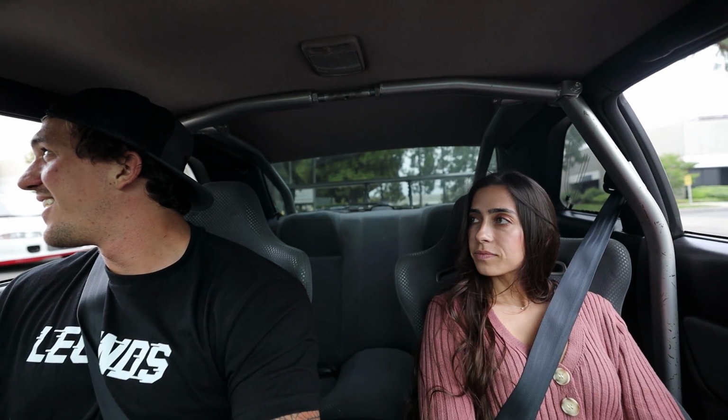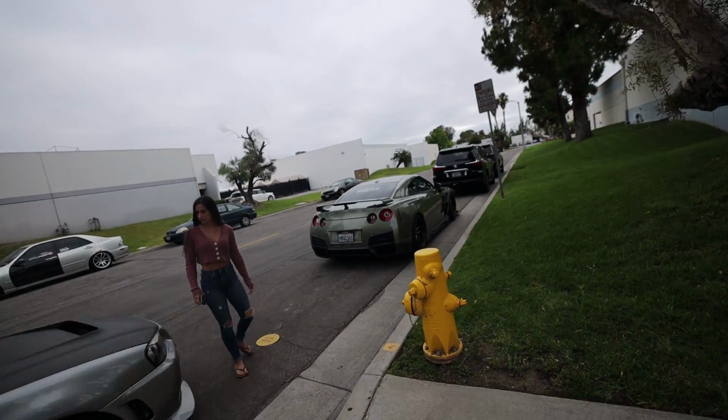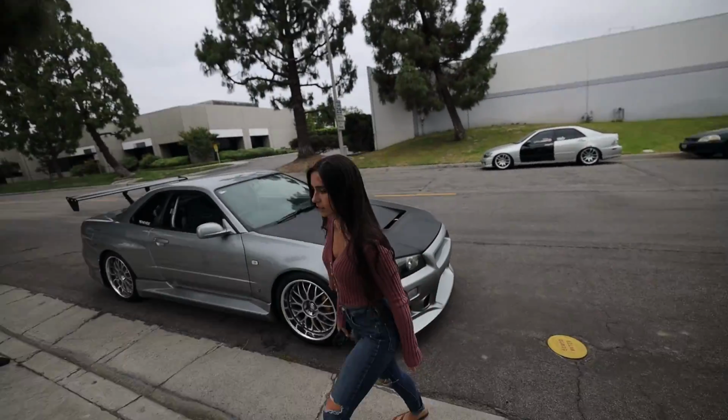Oh my god! It skips the tires in an all-wheel drive car, which is insane. Yeah, there's definitely a big difference in every single generation of the GTR. We'll take it. Get it off your hands. I could drive the 35 all day, but the 34 just makes me smile.